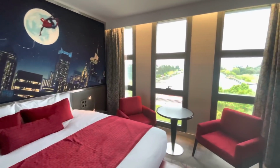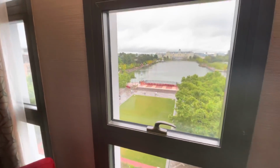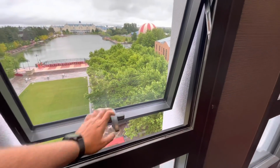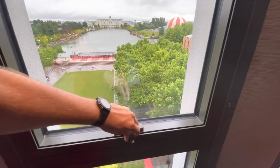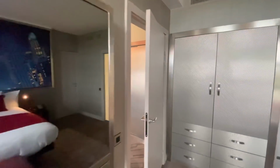Well, let's see how this window opens. I see a window latch here. I assume we pop this open just to get some fresh air. It'll lean like a lot of the other rooms. Oh, no. It pushes out. So if you decide you need some fresh air, that one in the center opens. I don't know if any of the windows open in the other room.